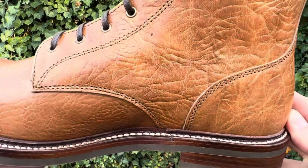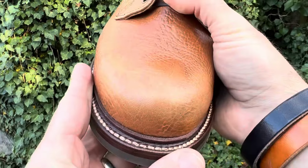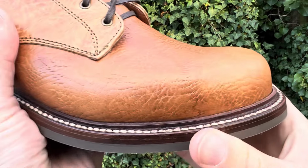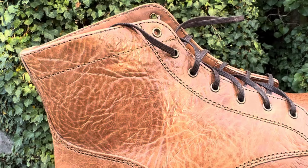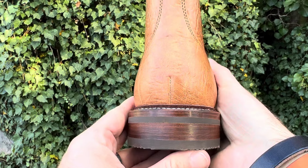And yeah, looking at this, we've got a really nice 360-degree split reverse welt, which will help with waterproofing. The finishing on the welt is just utterly flawless. Very good job. The welt joint, you can hardly see it. 1, 2, 3 leathers of heel stack in the heel, in addition to a midsole and a veg tan insole.